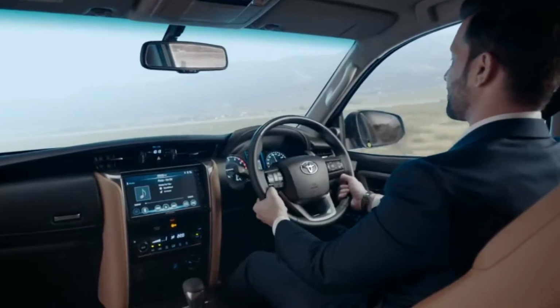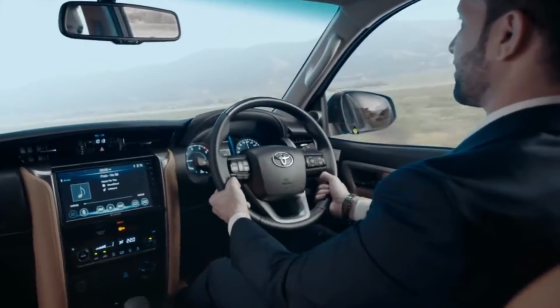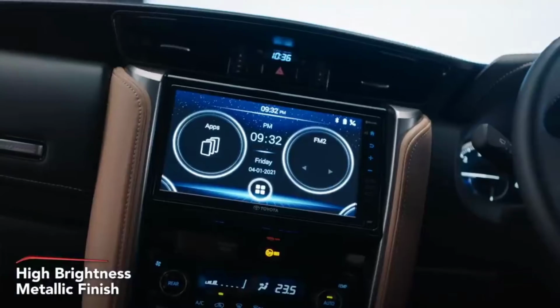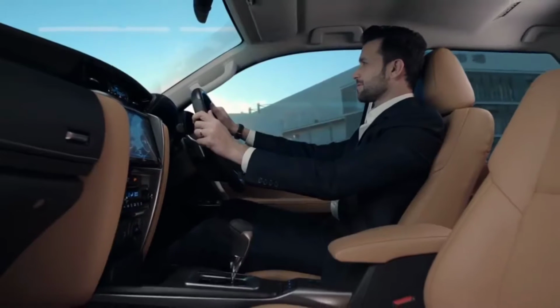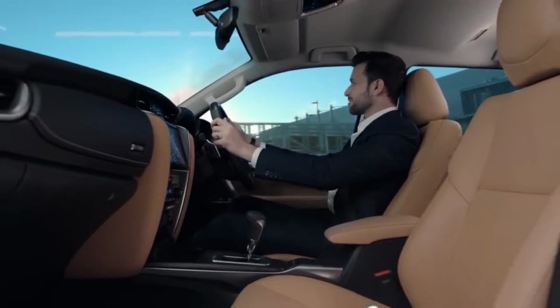A thorough beauty, both inside and out, the all-new Fortuner has a breathtaking interior design featuring an electrochromic rearview mirror, an ample yet sleek dashboard adorned by a dynamic combination meter that showcases the perfect combination of sport and luxury cruising. A calm, showy interior keeps everything feeling luxurious.